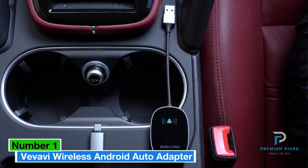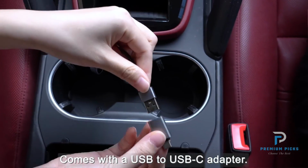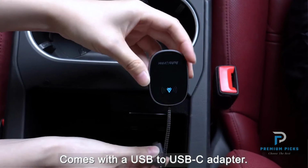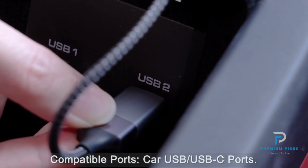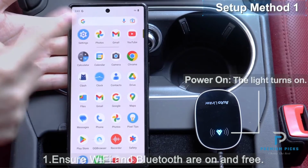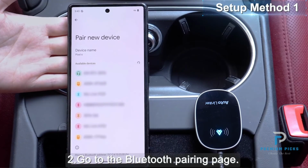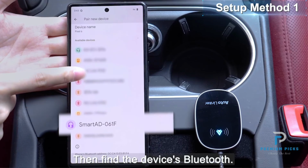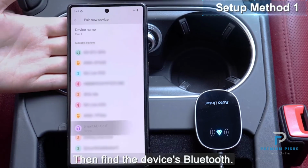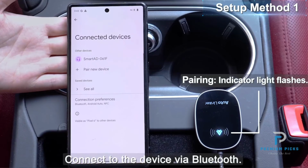Number 1. Vevavi wireless Android Auto adapter. Upgrade your ride with the Vevavi wireless Android Auto adapter, designed to eliminate cables and transform your wired Android Auto into a seamless wireless experience. Enjoy navigation, music streaming, hands-free calls, and voice commands without the clutter, all while keeping your car's original controls fully functional, steering wheel buttons, touchscreen, and more.